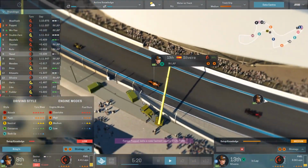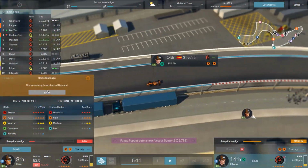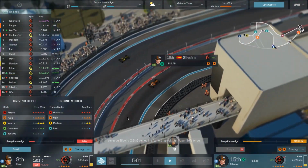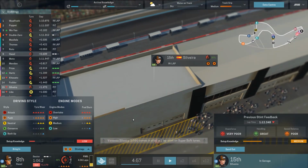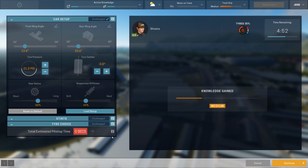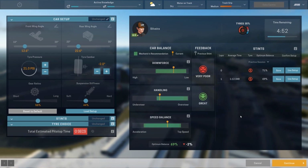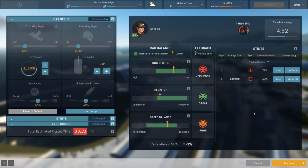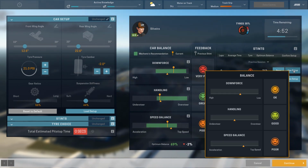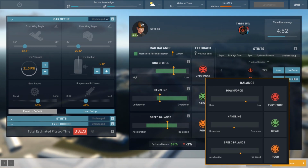Tyre temperature's in the norm for Silvera. That she's performed so poorly is disheartening, to say the least. Alright, comes in after a 1-lap stint. Okay, right, downforce is now very poor. Wants more downforce. Well, okay then. Alright, and the speed balance is poor. Okay, so with the first setup we had okay, good, poor, and we've moved to very poor, great.